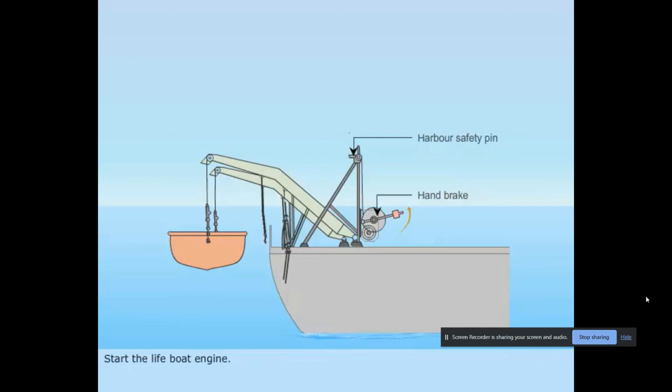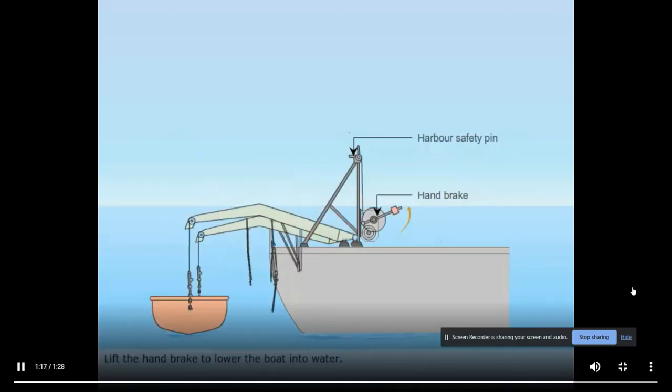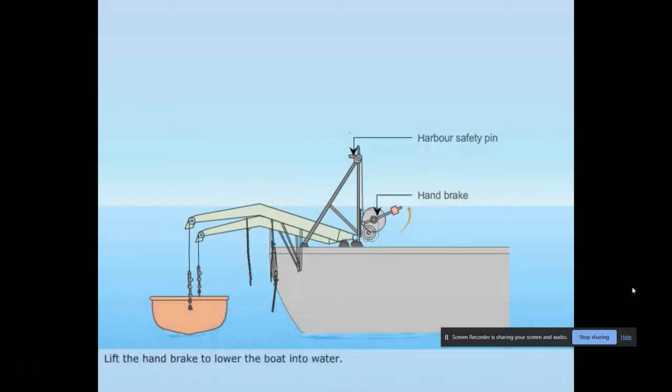Start the lifeboat engine. Lift the handbrake to lower the boat into water. Unhook the boat when waterborne. Release the painters to move away from the ship.